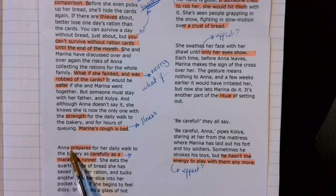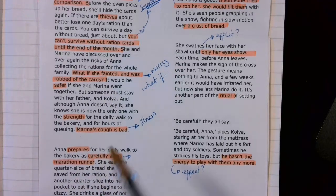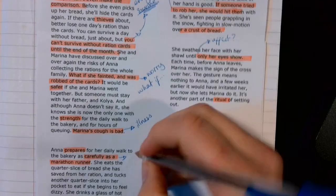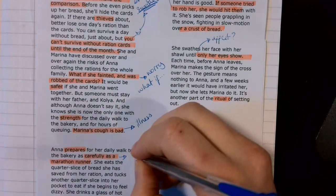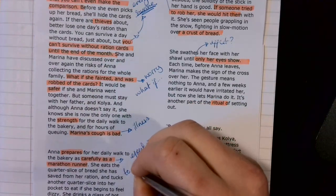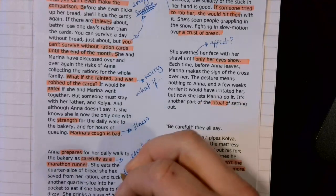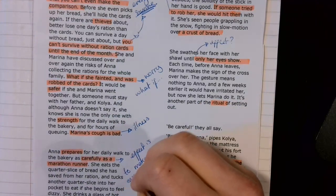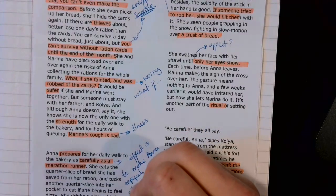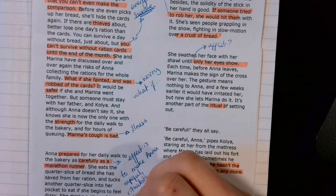Here's an interesting facet. So Anna has to prepare every day carefully, like a marathon runner would prepare for their run. So the effect of the siege there is to make Anna, what could we say, careful, ritualistic, meticulous might be a good word.